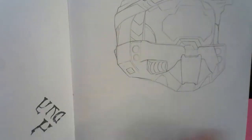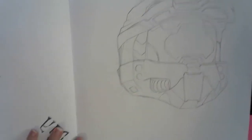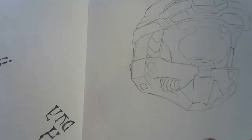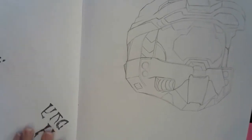This was an attempt at Master Chief's helmet. Looks pretty good, right? I did end up redrawing it digitally and coloring it in Photoshop of a different type. So that was redone elsewhere.